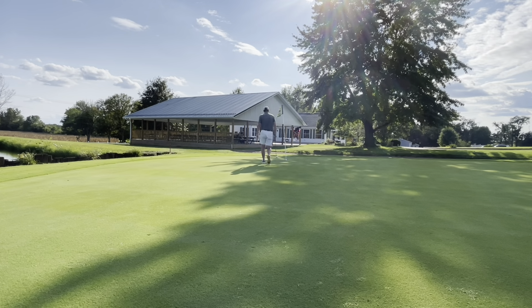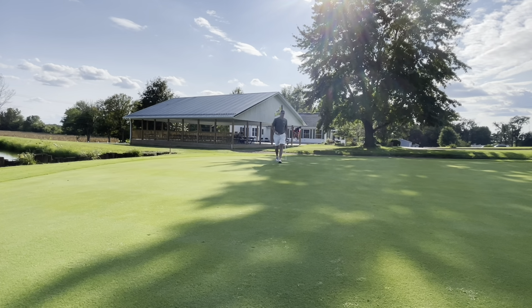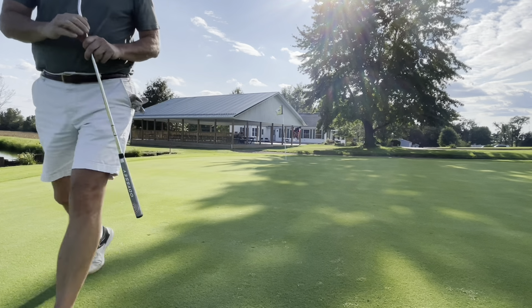On the other par 3, I went back and played, did not film it. Ended up making a bogey, so ended up shooting 41 on the front, 40 on the back for 81.